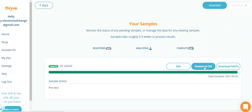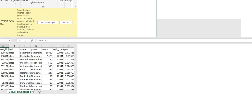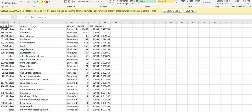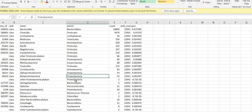So here I'm going to download my data. This is the results of all the species of bacteria that were in my gut. And it maybe just looks like a bunch of nonsense here. But here's the name of the species of bacteria. Here's the parent, so this might be like genus, species. This is a bigger umbrella, and that includes, so proteobacteria includes one of these more specific types, beta proteobacteria.